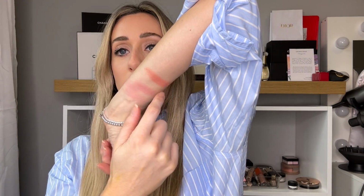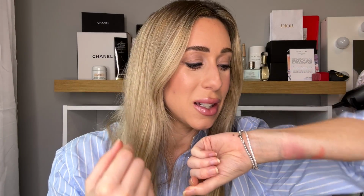So this is the light coral. My bracelets are in the way. So you've got your light coral here. So that was the light nude, the light pink, and the light coral. Definitely as we go along, the pigments are more present. Definitely gorgeous. If you have, like myself, I'm more of a light medium, I would think this would be really nice.